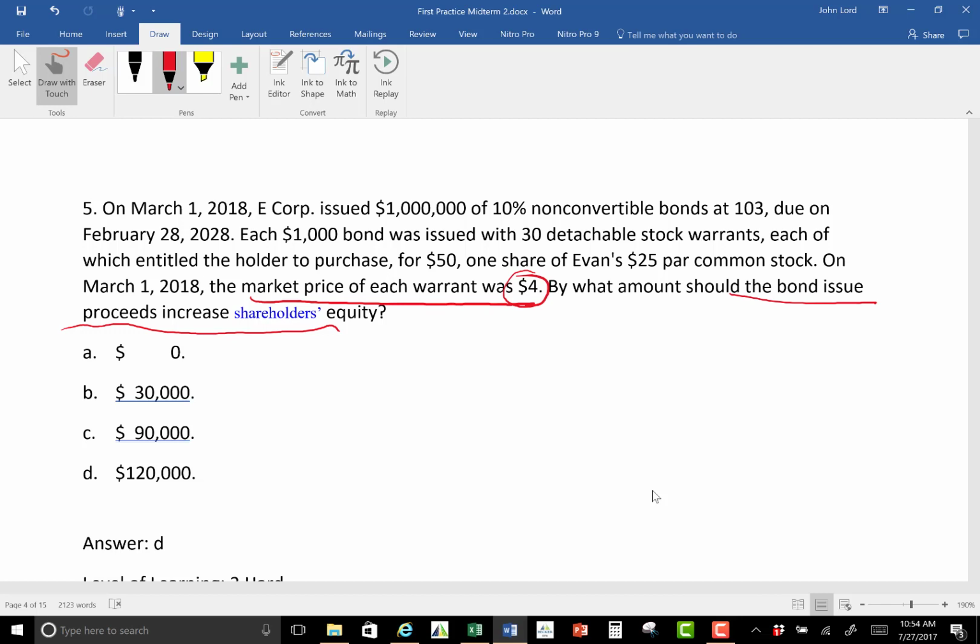Okay. So if the bond issue is $1 million and we have $1,000 each, divide that by the $1,000 per bond. That means that I have 1,000 bonds, right? And they're giving me how many warrants per bond?